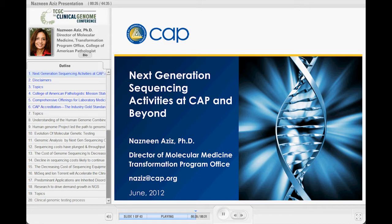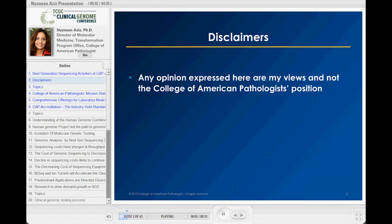But we are doing a lot with next generation sequencing, and I'm going to be talking about some of that. If I express any opinion, those are strictly mine and not the CAP's position on the general things that I will talk about in next generation sequencing.